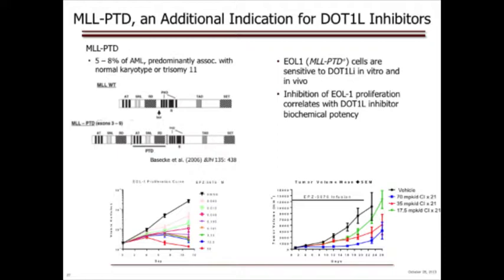There's really only one MLL-PTD cell line that we've been able to obtain to date and test, which you see here. We're getting comparable sensitivity in the low nanomolar range as we see with the MLL rearranged cell lines. And we also are able to show that we see efficacy in xenograft models with this cell line. We're hoping to bring more MLL-PTD cell lines on board. There's really only a couple that we've identified in the world. And so we're hoping to really pursue this as an area for clinical development.